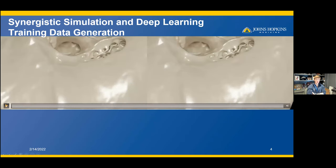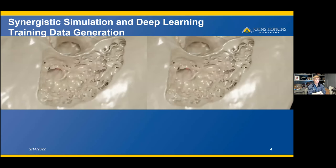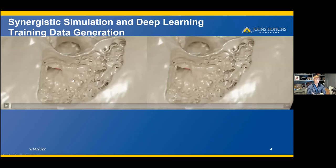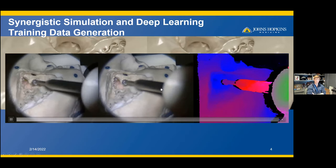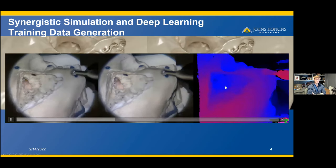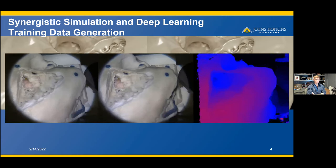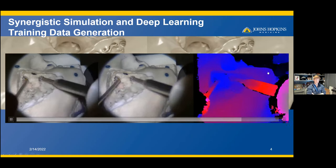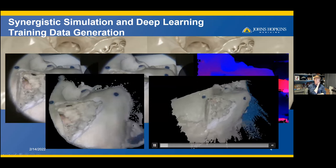This is basically me drilling a mastoidectomy with a VR headset in three dimensions, and you can see this is pretty lifelike. We can use this lifelike image to teach a deep learning system to then teach a stereoscopic microscope how to detect depth. This is the left and right eye image of a microscope, and you can see we're able to pick up where we are in depth. Blue is deeper, and fuchsia and green are closer up. Using that depth map, we can take preoperative CT scanning and use it to create 3D models based solely on microscopic images.